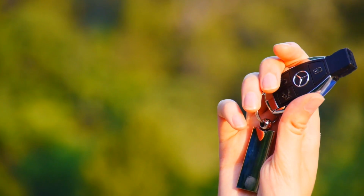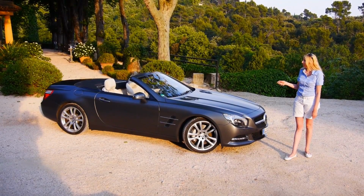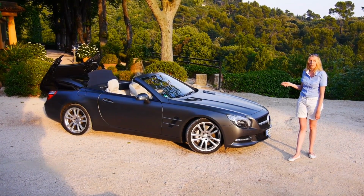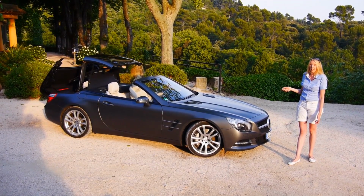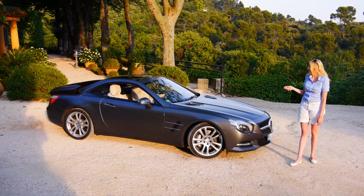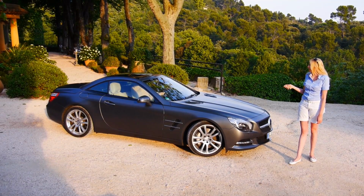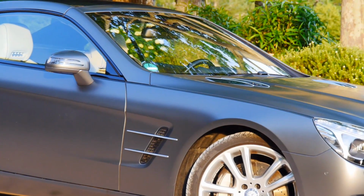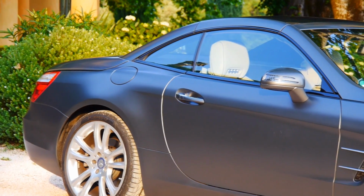Now let's take a look at how it looks closed, and I can do it all with the key. Closing and opening the roof takes roughly 20 seconds. One disadvantage is that it doesn't work when the car is moving, but of course this makes it more durable. So tell me, what do you like more? When the roof is closed or when it's open?